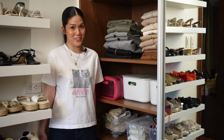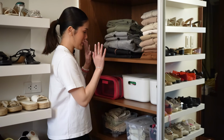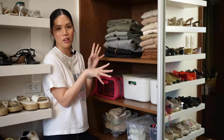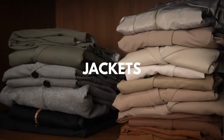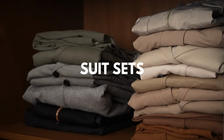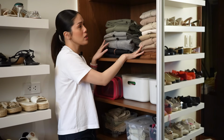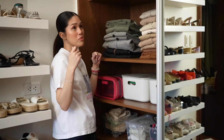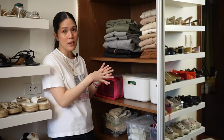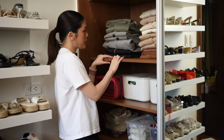Okay, welcome to our fourth closet. Sikip na sikip. So this is not like the best looking of all. It's like the miscellaneous closet. This is where I put my jackets na hindi na kasha there because super sikip, diba? Suit sets and my blazers. This I'm honestly not so happy about. For mga blazers and stuff like that, I prefer it to be hung up talaga. But again, we have no more hanging space, so we had to compromise.